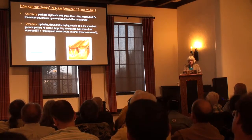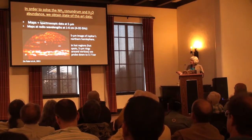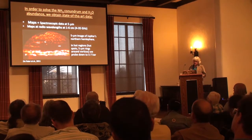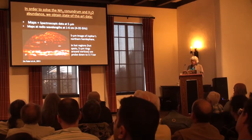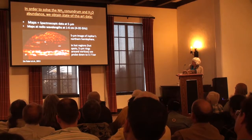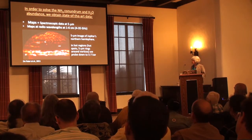So we want to test those different models by observing in different ways. We use these two complementary techniques. We use data, both images, maps, and spectroscopy at 5 micron. This is an image at 5 micron taken with the Keck telescope using adaptive optics, a quite complicated way to get images like that. Some of the things you can see here are these very bright spots. These are the so-called hot spots, one of which was similar to where the Galileo probe entered Jupiter.